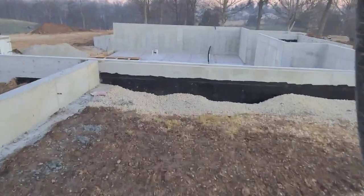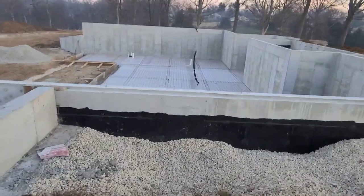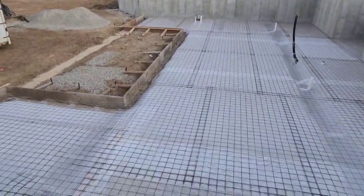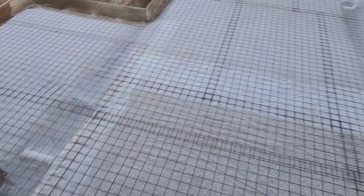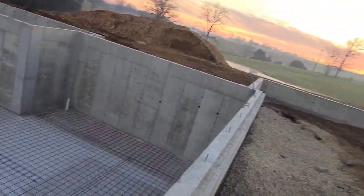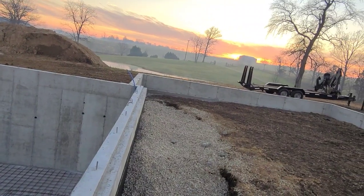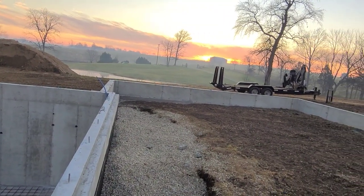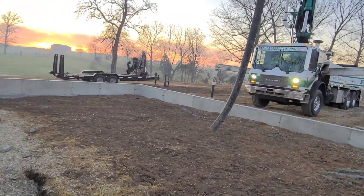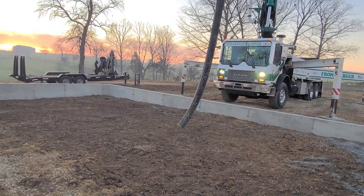Good morning, everybody. I didn't want to bore everybody with setting the truck up, so got a little Florida pour here this morning. A beautiful morning too, just looking out over their property here. It's gorgeous. Got the truck set up, should be a pretty easy reach.